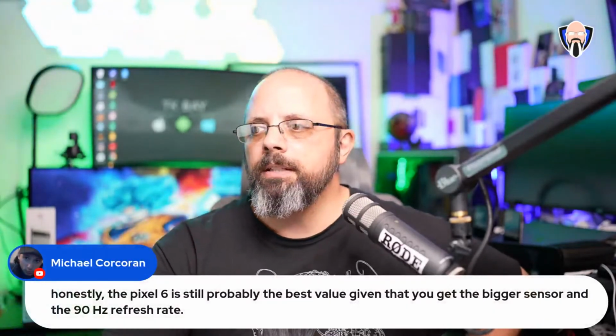Yeah, 90 frames per second refresh rate on the 6 definitely is a compelling thing. But at the end of the day, you also have to kind of factor in the budget. Does that give that the bigger sensor? Does it, and of course with the 90 frames per second, is that worth $150 more for you to make that jump, or maybe wait for the Pixel 6 to go on sale again? So that would be a different conversation.